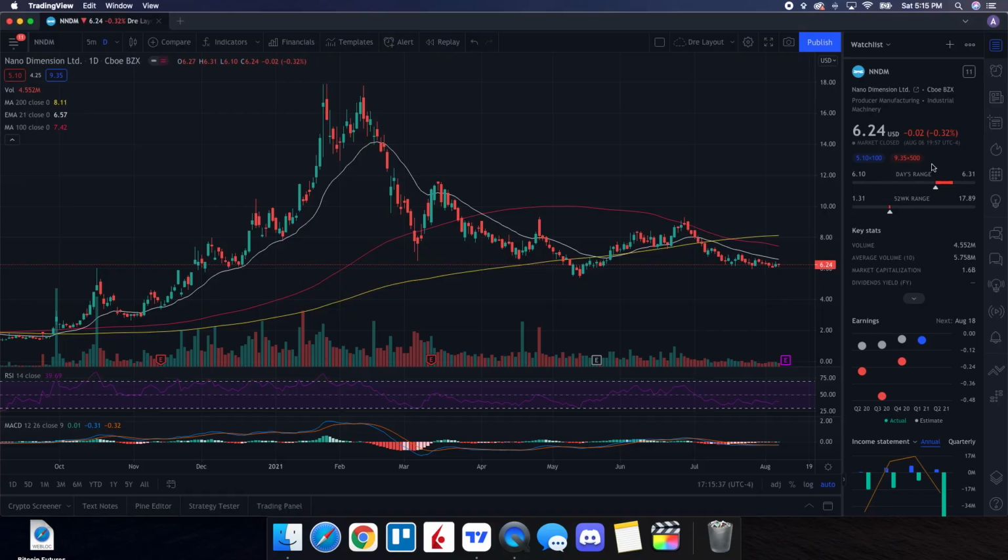So we're going to be doing a technical analysis for NNDM. Let's see how it performed on Friday. It ended up closing at $6.24, being down 0.32%. Not a big difference. Now, when we take a look at where it fluctuated, on the low it went to $6.10, and on the high going to $6.31.